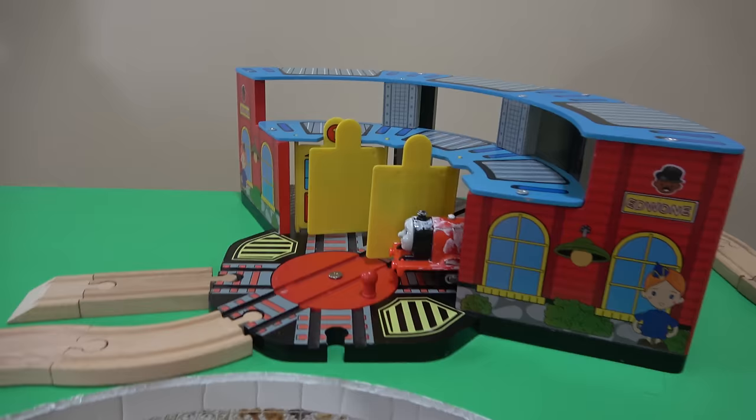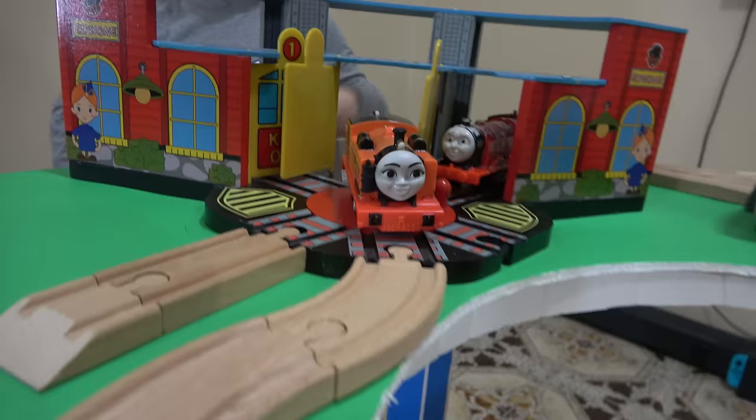They're not very good with the wooden tracks. They don't want Trackmaster this way. They love Trackmaster.